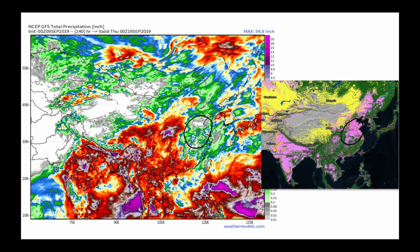Meanwhile, Europe, nothing major that's to be discussed with Europe. We got a bit of a warmer pattern coming in, even though over the weekend they had some snow in the Alps, some deep snow in the Alps, but it's the Alps. We kind of expect that.